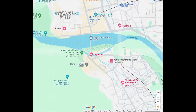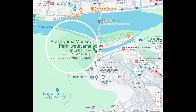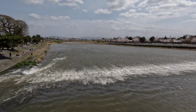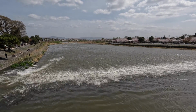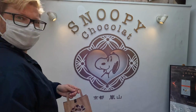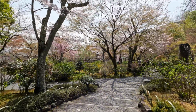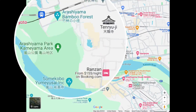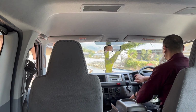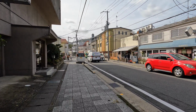Hanaikada is located on the southern end of the Togetsu-kyo Bridge, next door to the Arashiyama Monkey Park. The bridge spans the Katsura River, and it's just a short, breathtaking walk across to a quaint shopping area complete with food stalls, souvenir shops, and yes, the reason you're really here, Snoopy Chocolat. And just north of the shopping, you can find Tenryuji and the Arashiyama Bamboo Forest, all within the same few blocks. When we looked at the map, we were a little worried we were going to have to take buses to all these places, but it's all much closer than it looks, and it's all pretty easily walkable from the Ryokan.